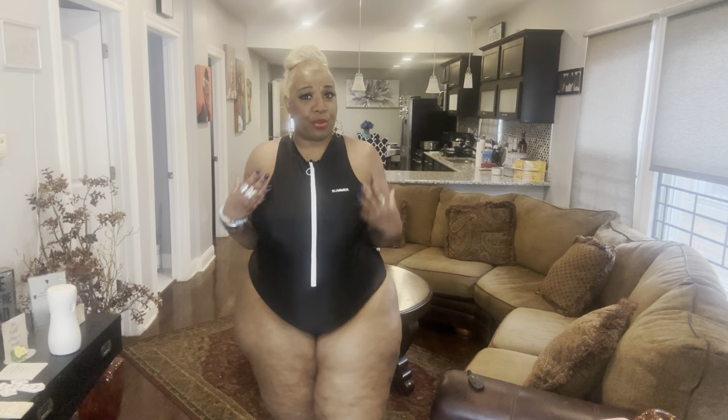Okay, we're going to go on to swimsuit number three. All right, so here is swimsuit number three. Now, I picked this one because I felt like, okay, it's not real, real sexy. Sorry, like something got caught in my throat.